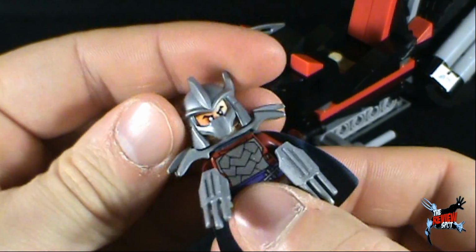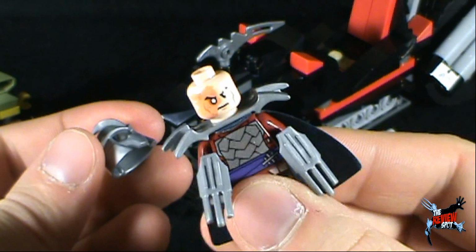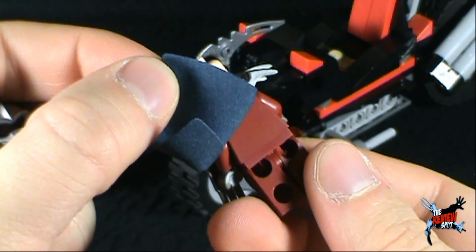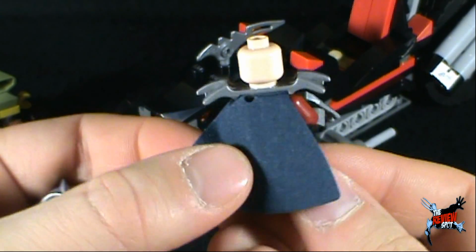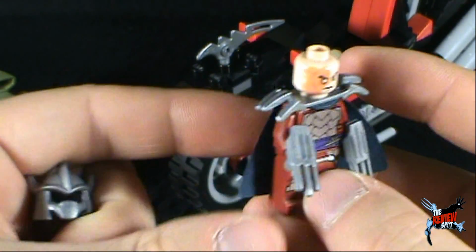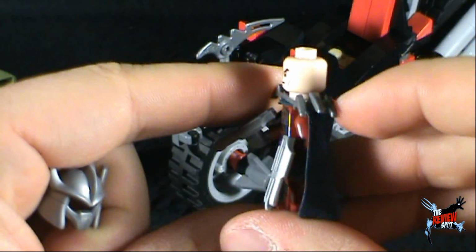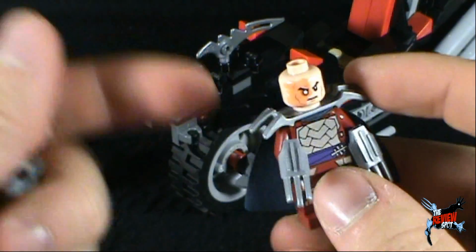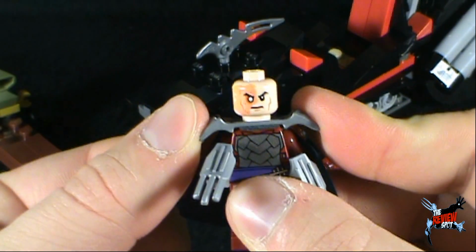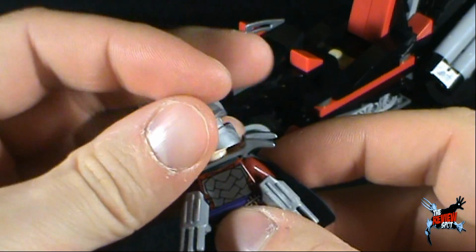You can take his helmet off, showing his scarred face. There is nothing on the back, however. There is no back printing on the minifigure, and he has a standard Lego cape, I suppose, as well. He has the side Shredder claws, or I guess sharp shoulder pads, if you want to call it that. They kind of stick out a little too much. I would have liked if they were bent down a little bit more, so they didn't stick out as much as they did. But I really love this helmet.